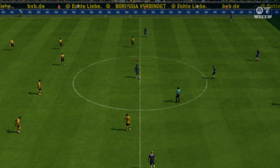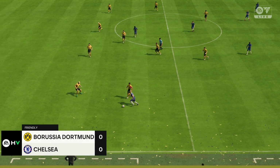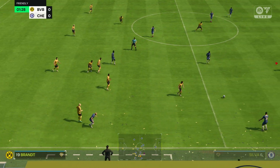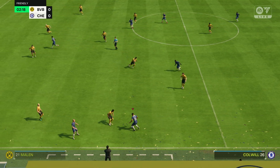A warm welcome to Dortmund. The cavernous Signal Iduna Park is the iconic venue. Guy Mowbray with you for commentary, alongside Sue Smith. And every reason to believe we're in for an entertaining match here. It's Borussia Dortmund, and they take on Chelsea.